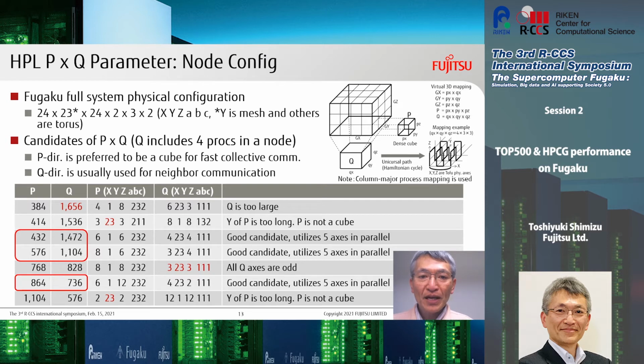In order to utilize TofuD injection bandwidth as much as possible for each of P and Q direction communications, it is necessary to increase the number of axes constructed for each of P and Q and to carefully avoid congestion. Since TofuD supports 6 DMA engines, up to 6 simultaneous communications can be utilized. In addition, the P direction is preferred to be a cube because its communication patterns include collective communications. As a result, these three combinations are candidates.